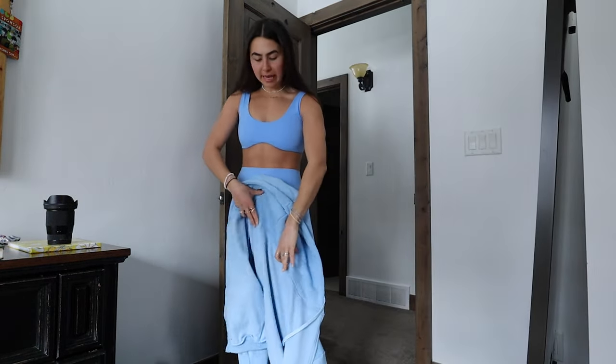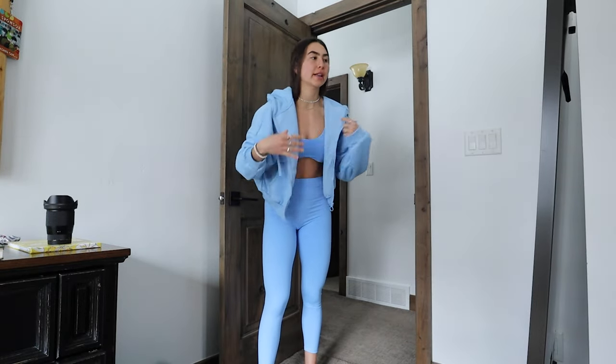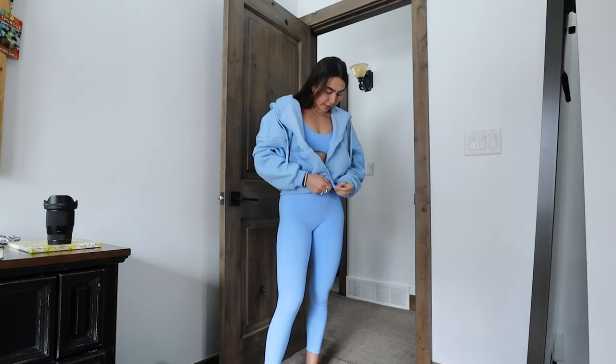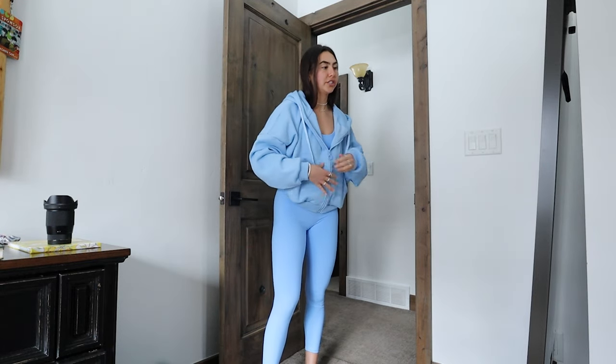I also got the comfiest set from them, like a sweat set. This is also in the same color, but since it's a different fabric, it shows up slightly different. This is just the coziest thing, and it's also going to be my new airport fit. It comes with matching joggers.